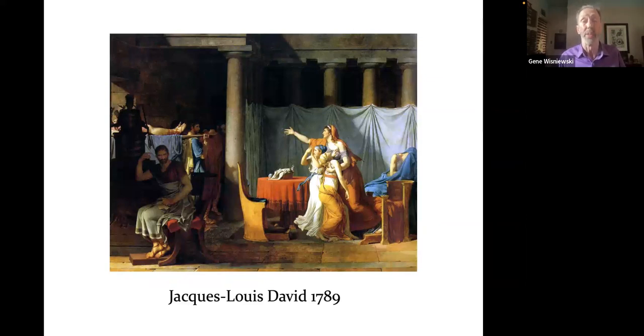This painting was done in 1789, just after the Bastille was stormed. It was presented at the Salon, and it is a reference to ancient Roman history. This painting takes place in the 6th century BC in ancient Rome. The Roman king, Lucius Tarquinius Superbus, was overthrown by his nephew, Lucius Junius Brutus, because Tarquinius Superbus was something of a tyrant. And his nephew overthrew his uncle and established the Roman Republic with 2 other men, and ended the king's despotism.